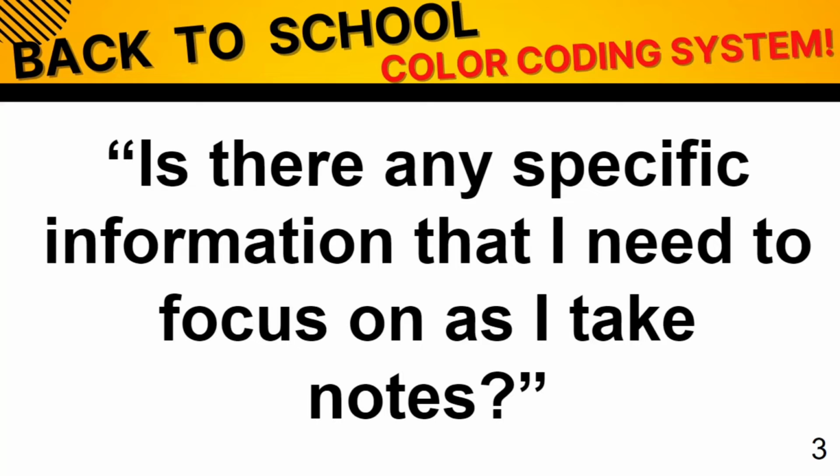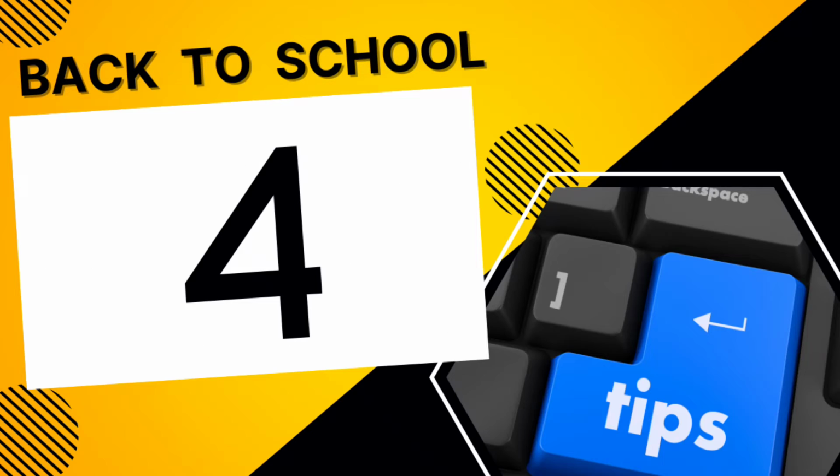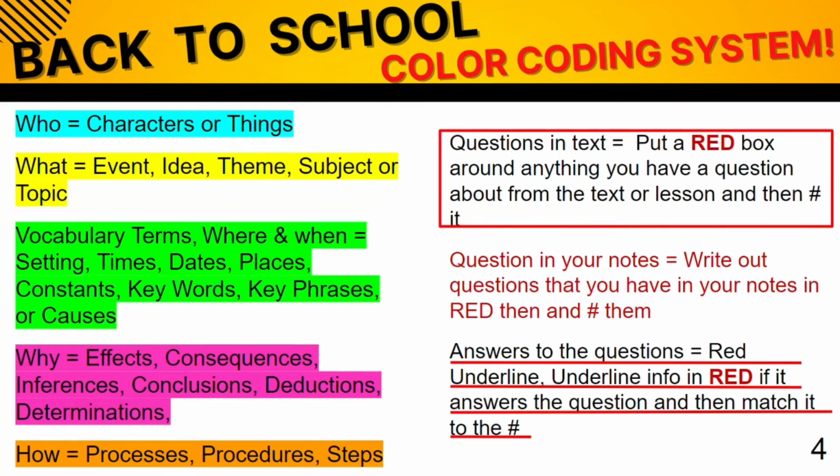Then color code what you can while you're taking notes and finish the rest when you review your notes later that day. Emphasis on that same day. It's definitely best to do it while it's still fresh in your mind. So this is the color coding system that you use for taking your notes.